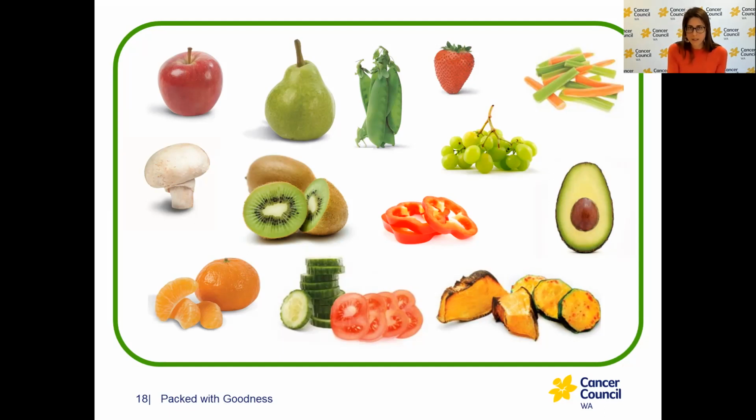Some other important points to remember if you're having difficulty with your child eating their veggies: eat together as a family as often as you can. It's really important that parents are modelling to their children that they enjoy their vegetables too, and that you're eating the kinds of foods that you expect your children to be eating.